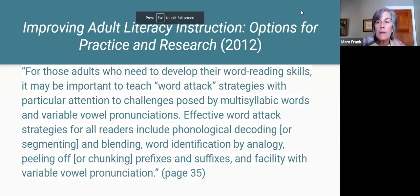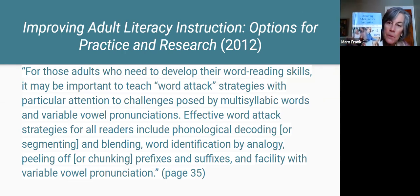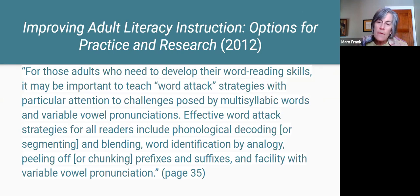The first resource that I'm sharing with you, and I'm presenting these in chronological order, is this textbook right here called Improving Adult Literacy Instruction from 2012. This is a very deep resource. It took me all summer to read it, but the special feature of it is that it was one of the first resources to address ELL reading populations and needs. I'm going to read this quote to you so that it can sink in more easily.